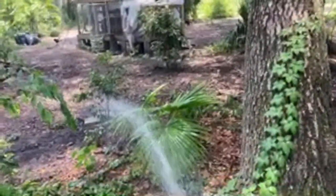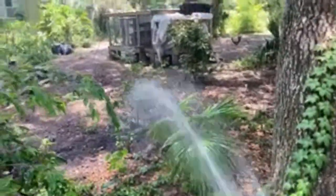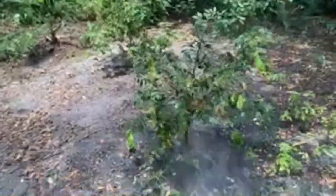There's something going on in the trials of life out here today, man. Look at this tree growing out nice. Ooh, that tree looks good. I just hit that with fertilizer too.